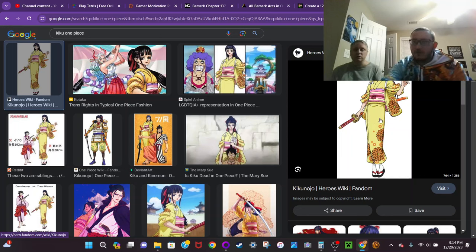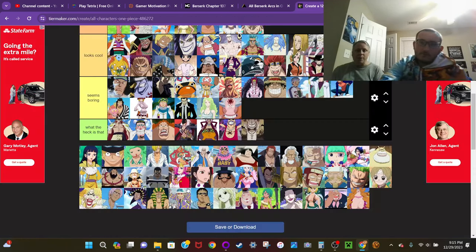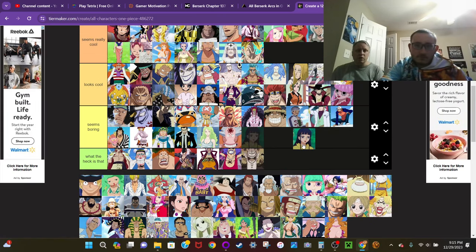Okay, so this is Kiku. This is Izo's brother, or sister, I mean. The idea is, while Izo acts more like, dresses like female, Kiku is a girl but is way more tomboyish in her interests and such. I mean, that's a very traditional Japanese get-up there. Yes, because she is a samurai. I mean, yeah, we'll give her a looks cool.